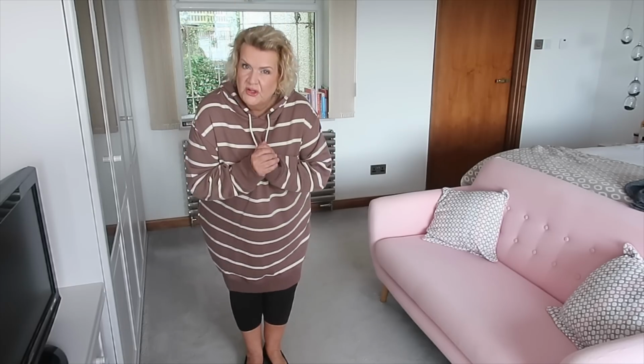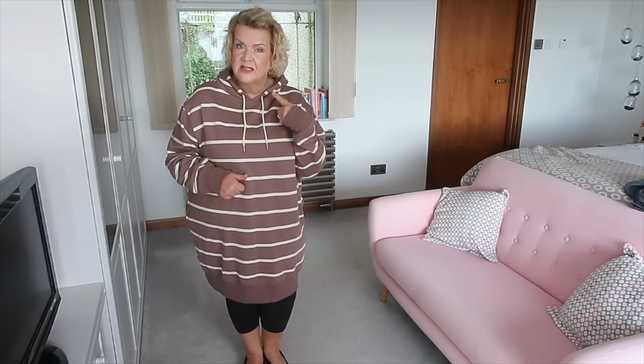Price wise, interesting this, the tag on this says £16. Let me just put this up so I can talk to you without crooking my neck. The tag on this says £16, but it was actually £17 on the website, which I bought it from, so that's interesting. Size wise, I bought a 22, and it is more than comfortable. I mean, it's designed to be worn in a loose way, but yeah, I would say a 22 works well for me in this.